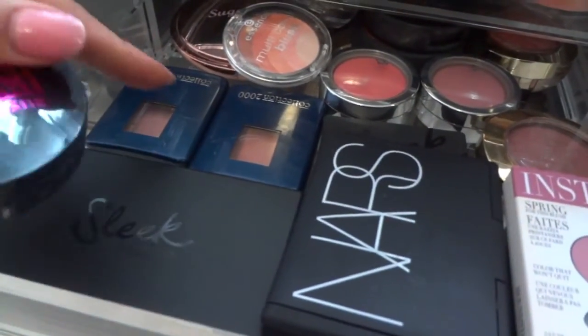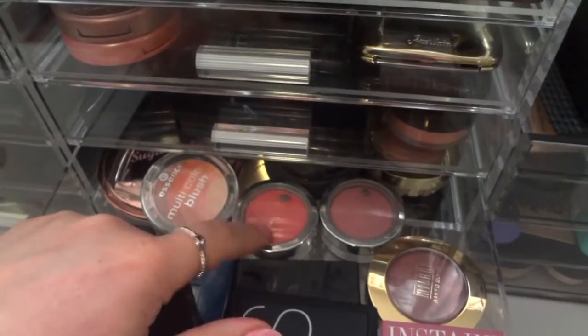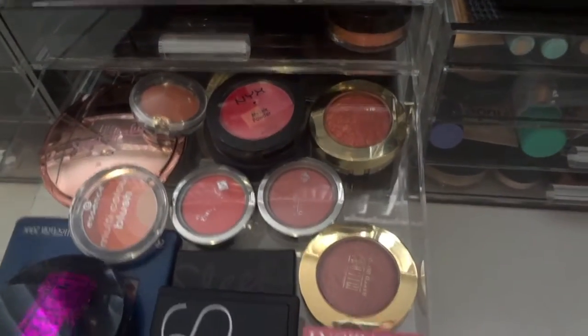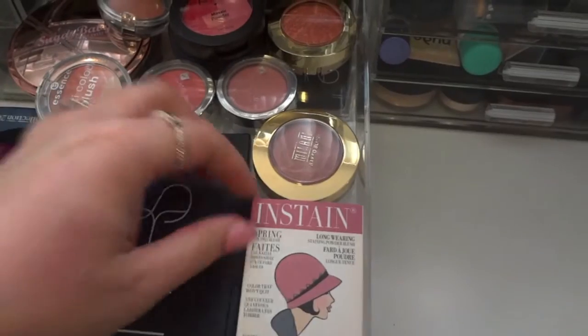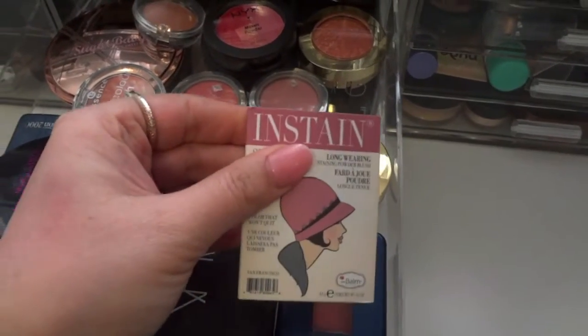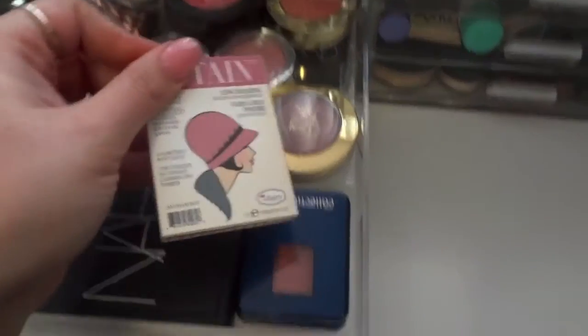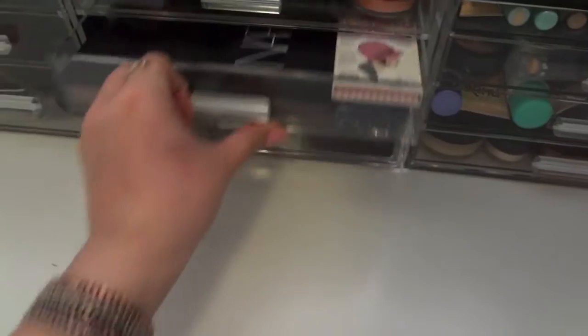So I've got Sleek, I've got Collection 2000, Sugar Pill, Australis, Essence, Jordana, some Milani up there, and NYX, NARS Duo, Laura Mercier, Sleek again, and this is one of my favorite ones, the Balm In-Stain blushes. It's Houndstooth, but it's beautiful, beautiful.